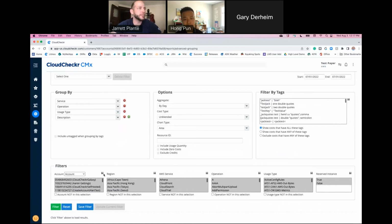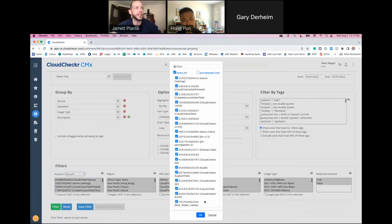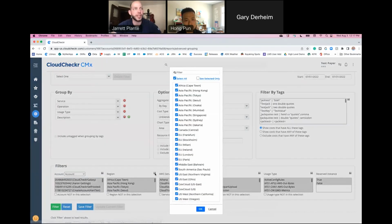So again, we have all these different filters here. You could filter down to specific accounts that you're looking at. You could even, if you're investigating a specific cost that someone's asked you about and you're like, okay, well, where did this cost come from the Frankfurt region? We don't really have resources in the Frankfurt region. You could just deselect all of these and look at just Frankfurt, right?